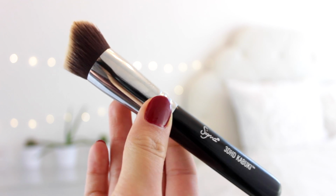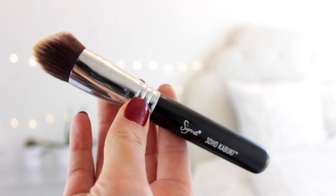I'm sorry, I used it this morning. I'm a horrible person. But basically, this is amazing. It's by Sigma. It's the 3D HD Kabuki brush. And it's such a unique shape. I haven't seen anything like this.